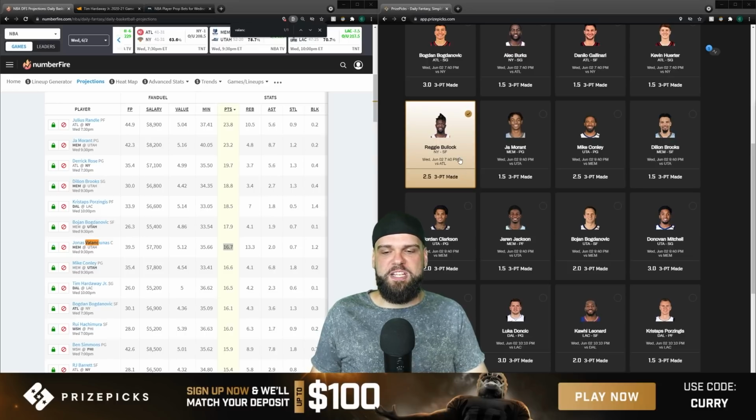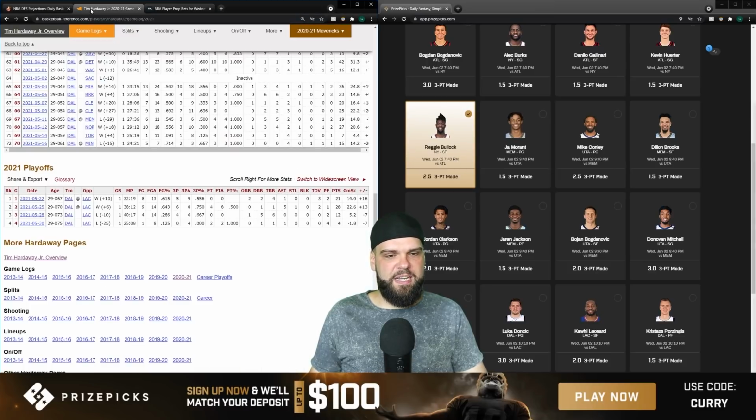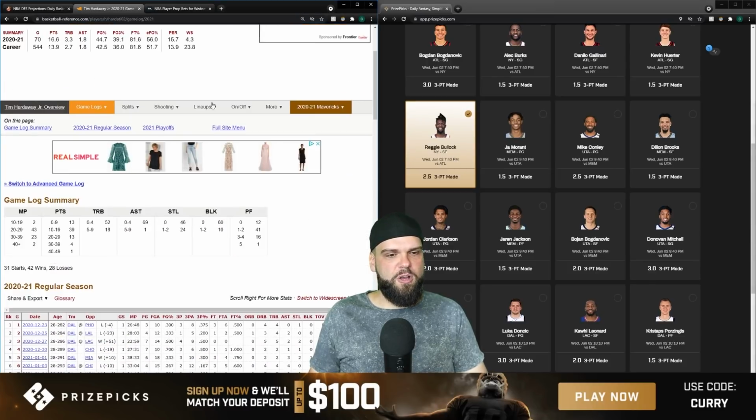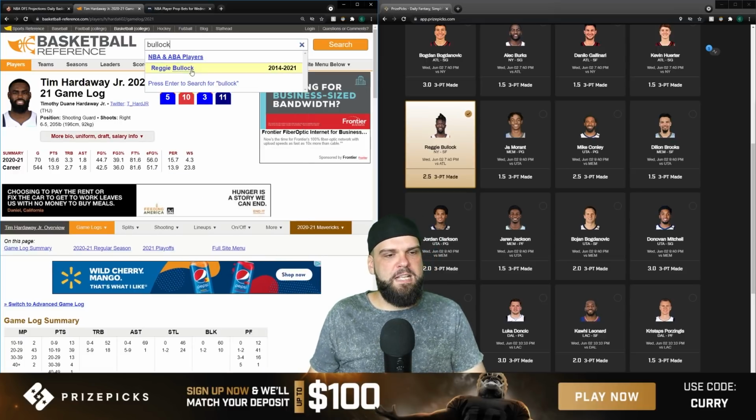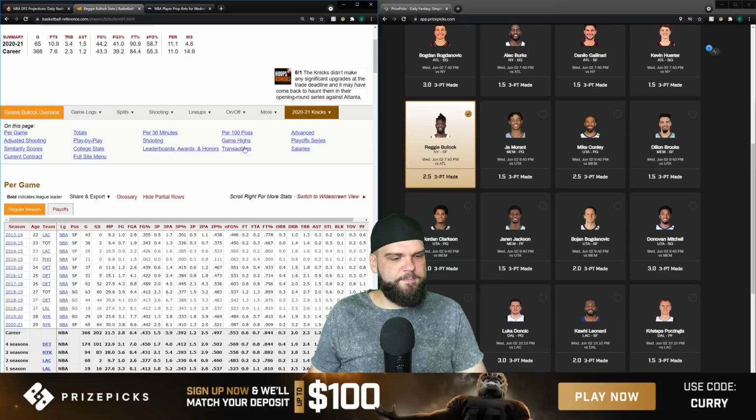And I'm going to look at Reggie Bullock at 2.5 3-point makes. This was the one that stood out to me as a potential under here. I saw some pretty strong odds of him going under. So let's go ahead and do the research together here on Reggie Bullock. So I'll go back to Basketball Reference here. We'll type in Bullock's name. Let's open up his player page.